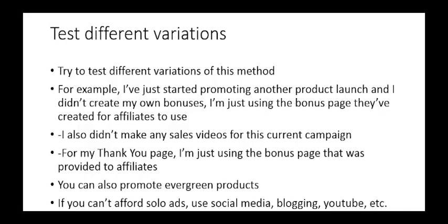Okay, and you also don't have to promote a product launch that lasts only for a few days. You could look for an affiliate product that's evergreen so that you can continue to drive traffic to your funnel for weeks, months, or even years and build a big list with it. And also in my case study, I used solo ads for my traffic. And like I said, there are various traffic sources out there. So if you can't afford solo ads, you could use free traffic sources such as social media, blogging, YouTube, etc.